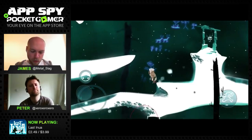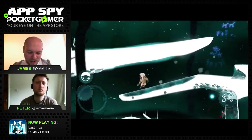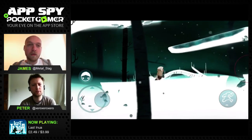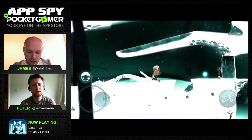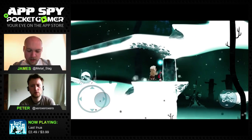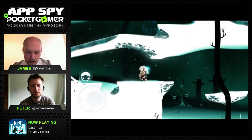He's going to do his little forward roll. I do like the character animations. So is it 3D or 2D, the actual character animation? Well, they look 3D. They do, don't they? Which is kind of nice, yeah. So I'm just going to punch past this section. There we go. That lets the boy go along.